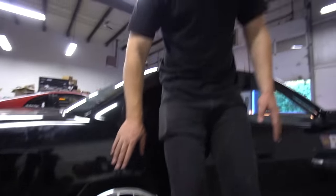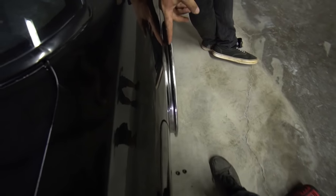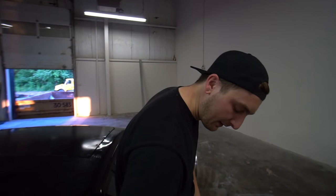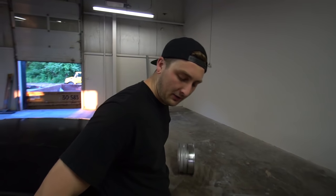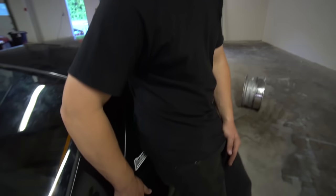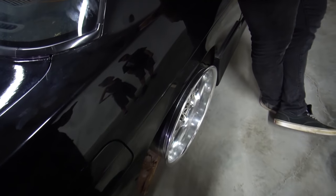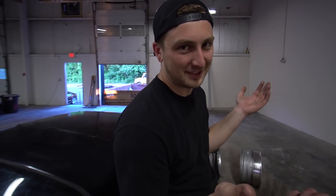All right, so if I had to run a spacer, these would fit stock body so well. Like without the spacer, it'd be sitting lit. I can still rock these with a stretched tire, or we can go for some other means and really make these fit. Let's try the fronts on.